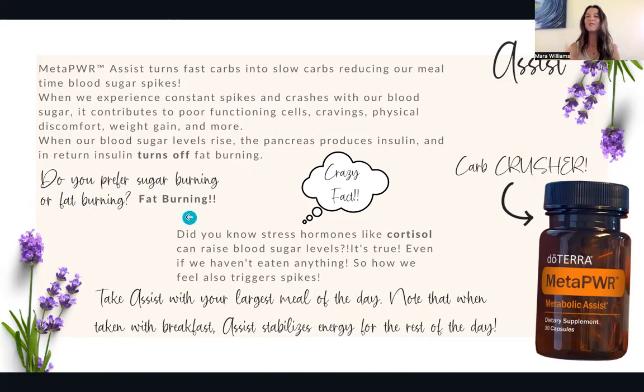We want to use that fat in our cells for fuel. Fat is a much better fuel for our body than sugar. Those of you who know anything about ketosis and the keto diet, you know that fat is the preferred energy for our body. We also call this the carb crusher. Here's a crazy fact. Did you know that stress hormones like cortisol can raise blood sugar levels as well? Yes, it is true, even if we haven't eaten anything. So how we feel also can trigger a spike and then a crash in our blood sugar.